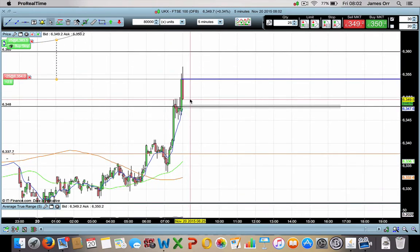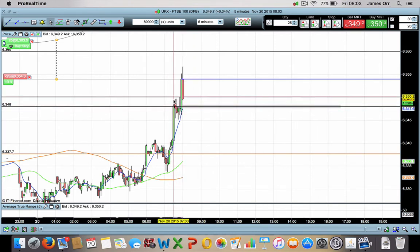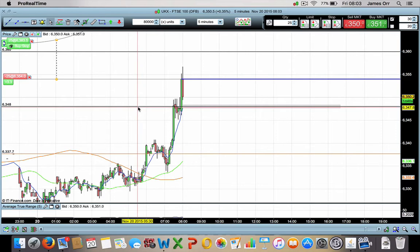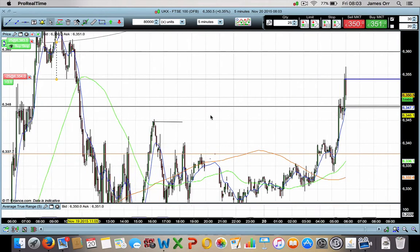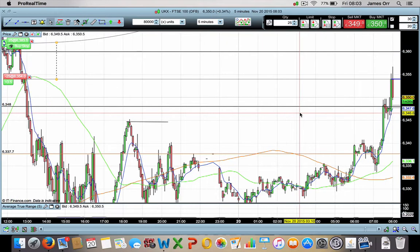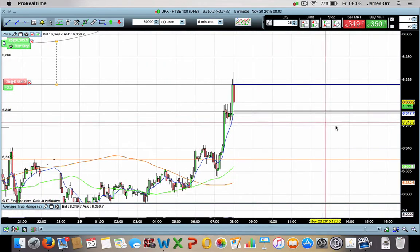So it's coming off nicely now, and we can see we've had a little bit of a mash up here before the open as well. So we'll probably get a bounce off here. You'll probably see the candle come to here and then jump up a little bit. This is the perfect area for buyers to step in who are still expecting the market to push higher. You can also see it's reacted over here, so it's a 6348 level. We will most likely see some buying coming in if it gets there.